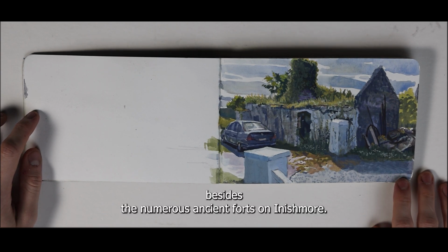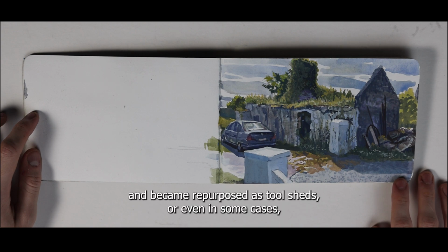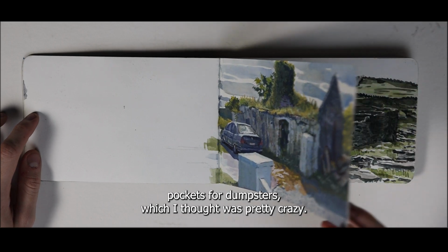Besides the numerous ancient forts on Inishmore, I was also enthralled by the more recent residential stone cottages that were oftentimes left abandoned next to a new dwelling and becoming repurposed as tool sheds, or even in some cases, pockets for dumpsters, which I thought was pretty crazy.